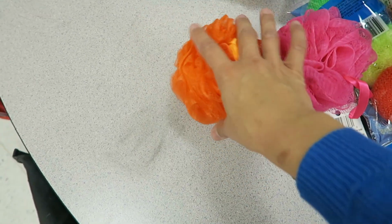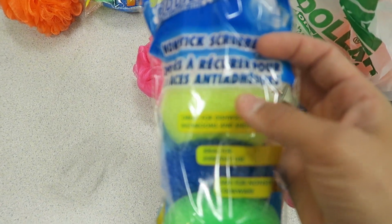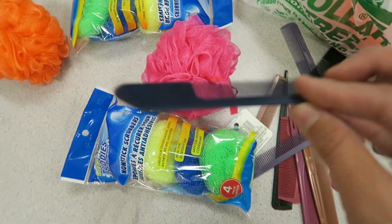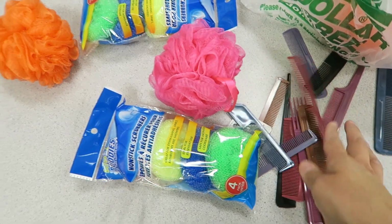I bought the little bath scrubs, like the scrubs that you use to wash dishes. They would give a really good texture, and the ones that I love the most are going to be the combs. So we'll use combs too to help create some texture. I'm going to get all of that ready this morning.